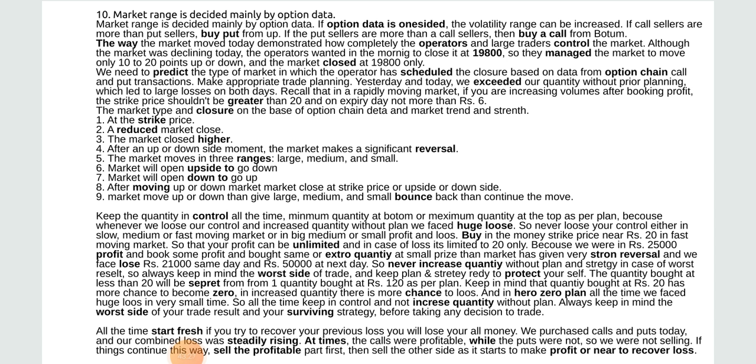The market types and closure, based on option chain data, market trend and strength. 1. At the strike price. 2. A reduced market close. 3. The market closed higher. 4. After an up or downside movement, the market makes a significant reversal.